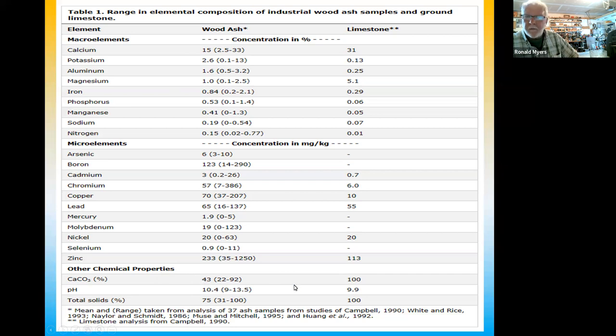And so coming out of our area here in Maryland, wood ash is a very good additive for adjusting pH. It has a very high pH to start with. And again, by weight, it's 43% as effective as 100% calcium carbonate, and at least half of what we typically put on the field.